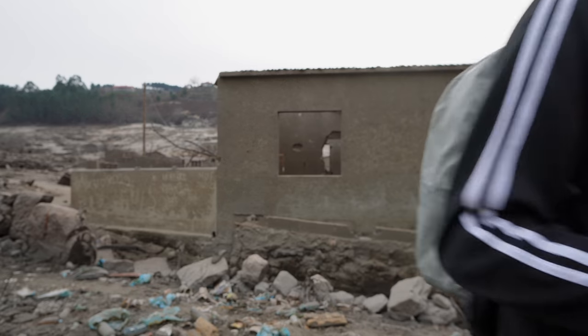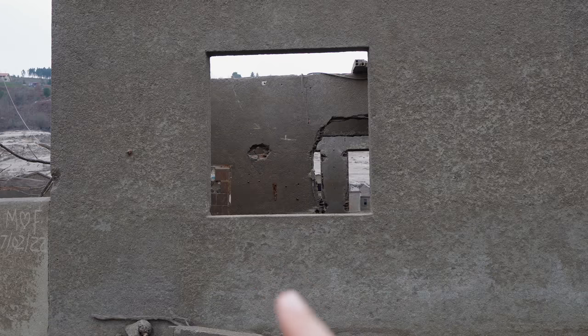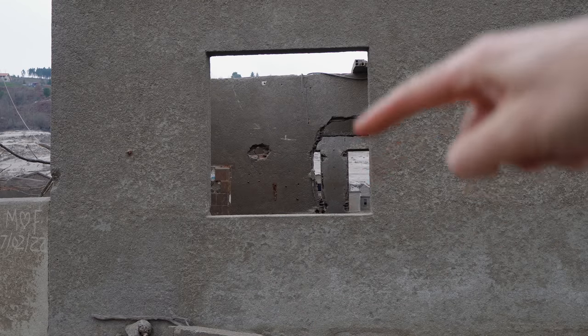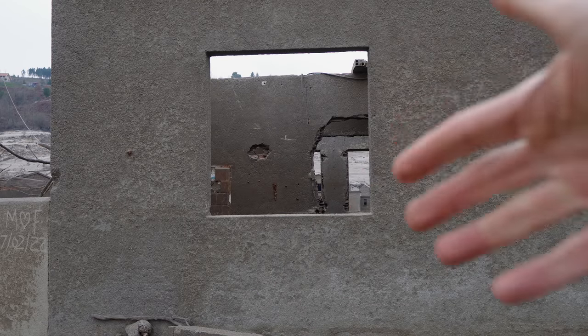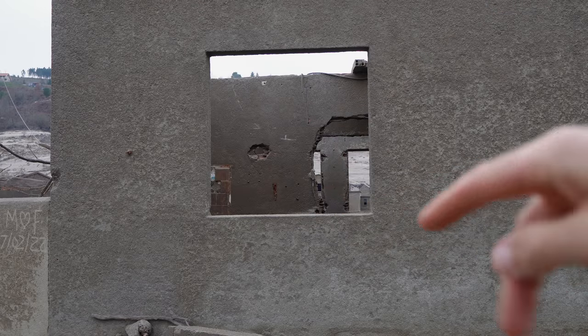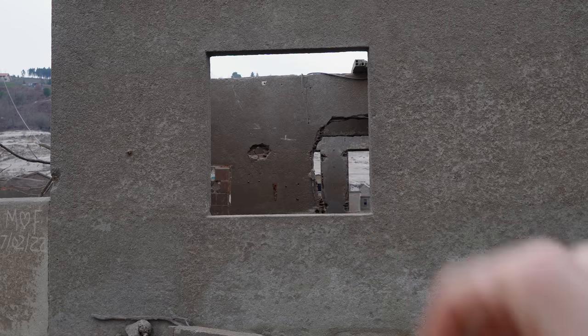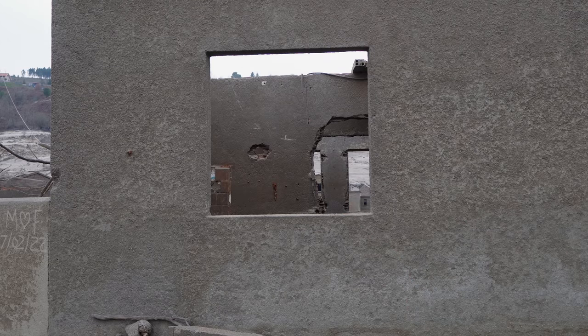That's pretty cool. I don't know if you can see it, but basically I was playing here with the multiple windows, the background, and the depth of field to show different layers. So I was focusing on this wall, then on this wall, and showing the other houses in the background. I'm not sure about this.